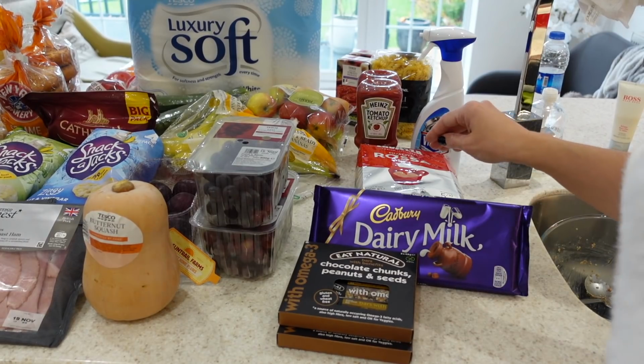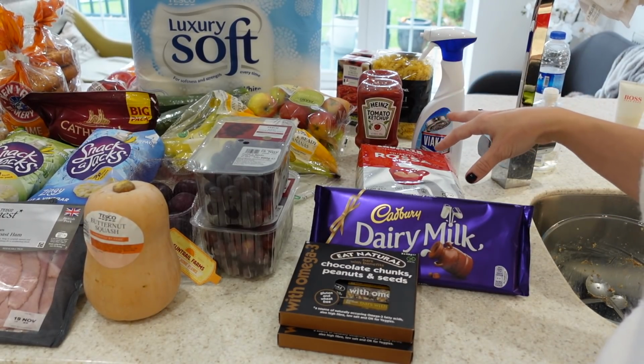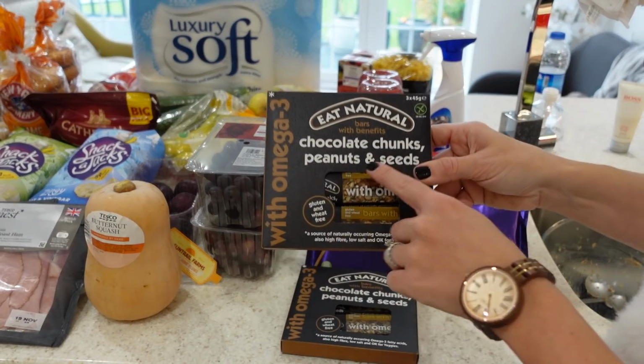And then over here I have got some more miscellaneous items. So I got these really nice Eat Natural bars.